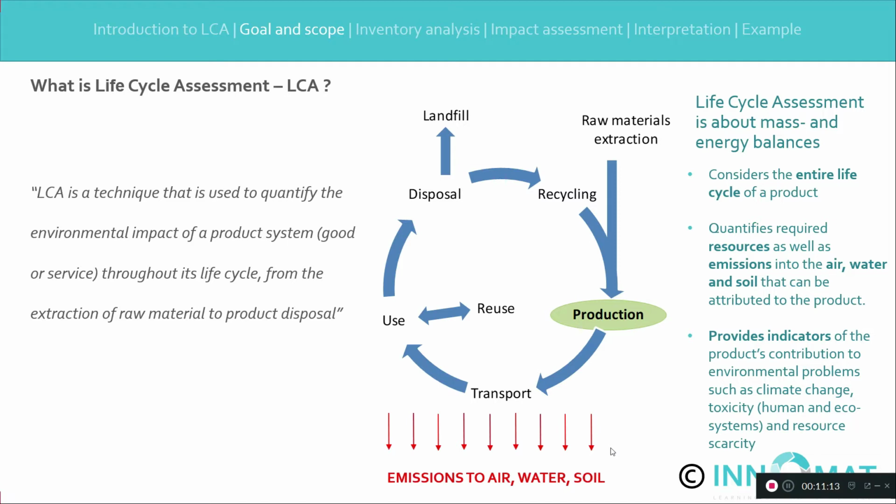or waste incineration. It's obvious that we must avoid landfill and waste incineration by extending the product life and reuse, and by recycling of the product to a new product. So make the business system as circular as possible.